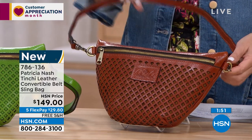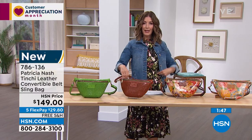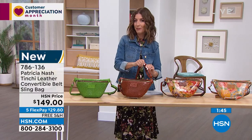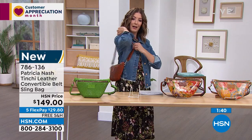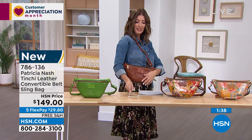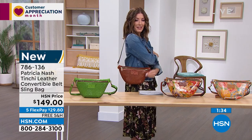So you can wear it a couple different ways. And once you decide, I'm going to wear it as a belt bag, you can double up that strap as much as you need to, or I can wear it as a sling bag or a shoulder bag. But it's already very popular. I think, is it the tan that will be the first to go on this one? Yeah, it's going to be that great tan.